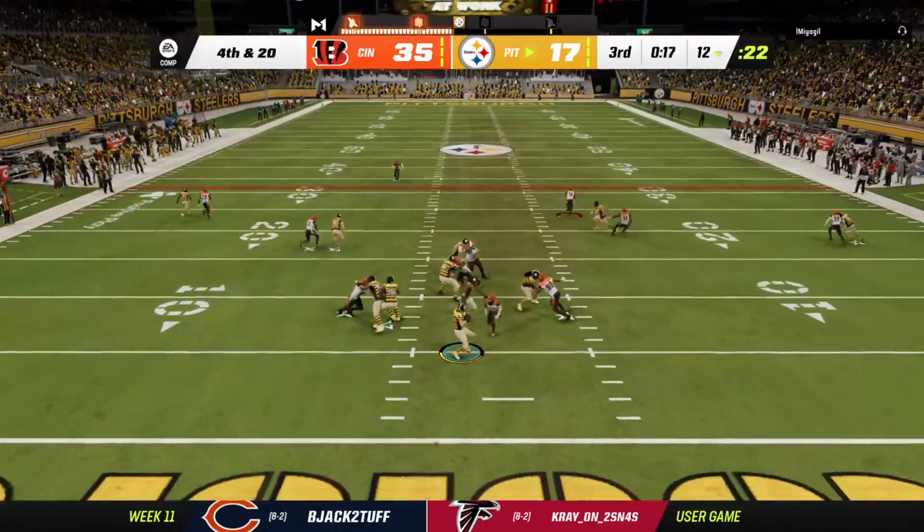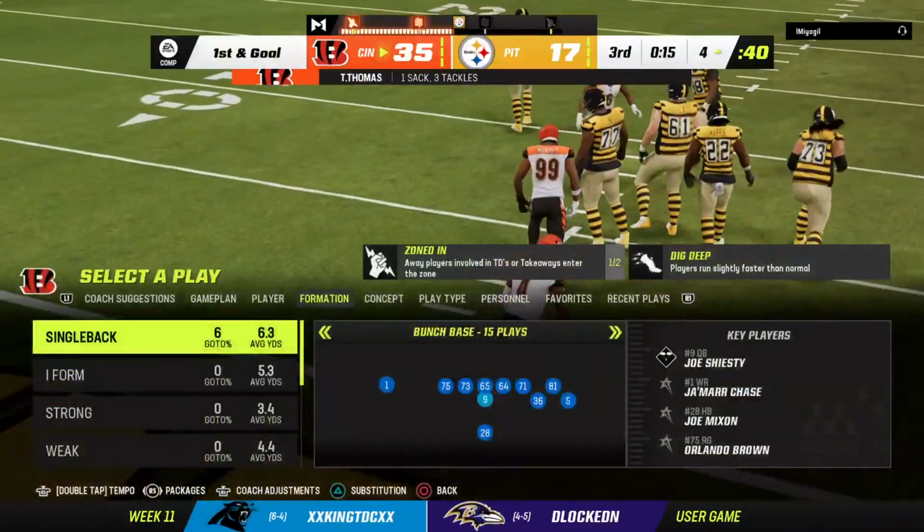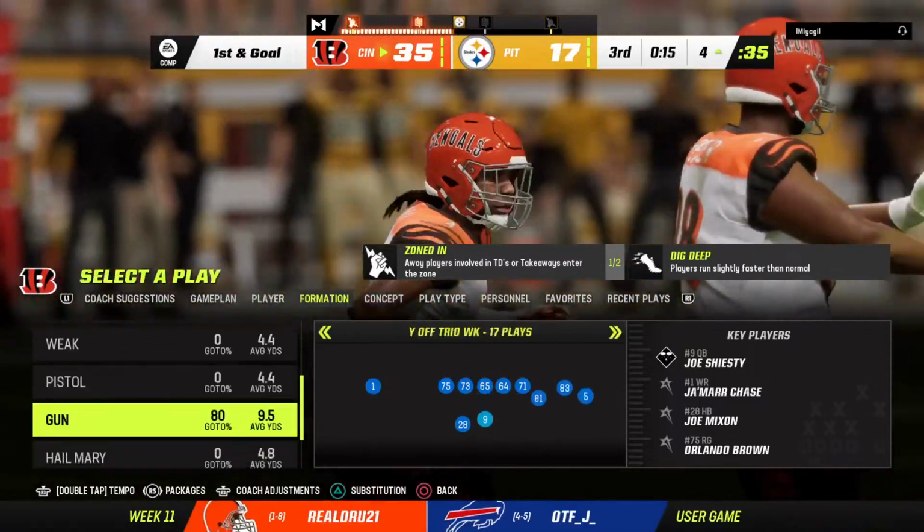Here we go. It's Pickett on 4th down. Boy, a real head-scratcher there. And now, boy, the ball's going to go over on downs here inside the 10-yard line.